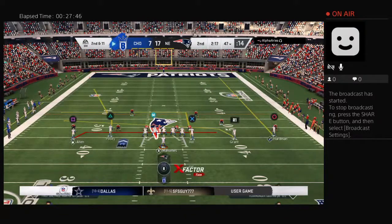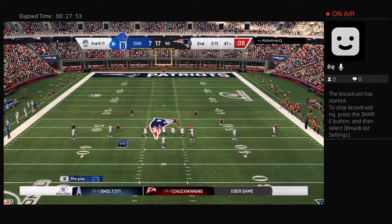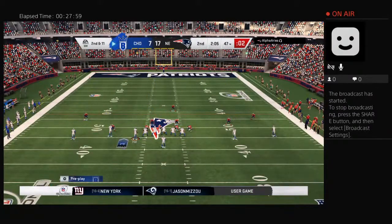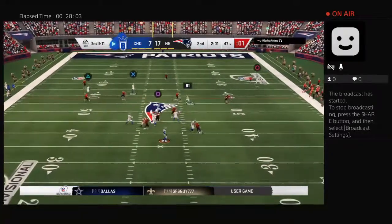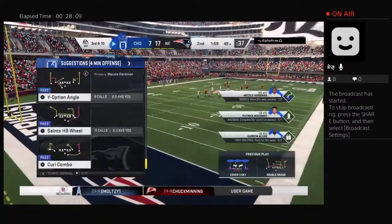Snap coming at 1, and it's Mahomes. He's got Allen. Second quarter action with 1:59 remaining.